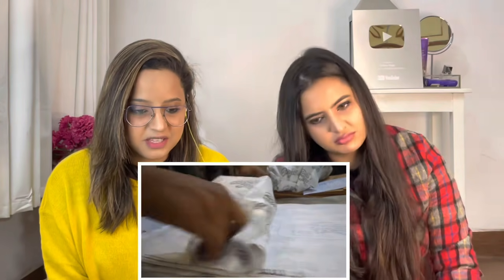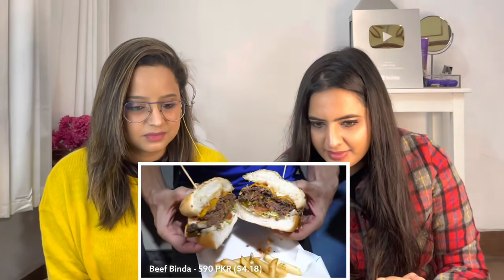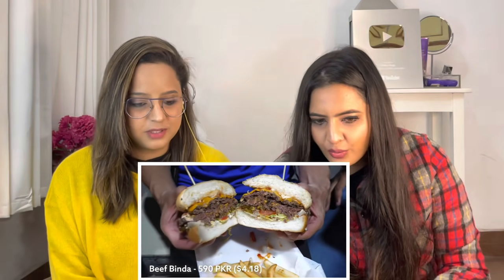Just like a good solid hearty, beautiful looking burger. And this one is the beef bun kebab burger. A beautiful looking burger. I think it's the best one on top. Oh, that's beautiful. Cheese pull.